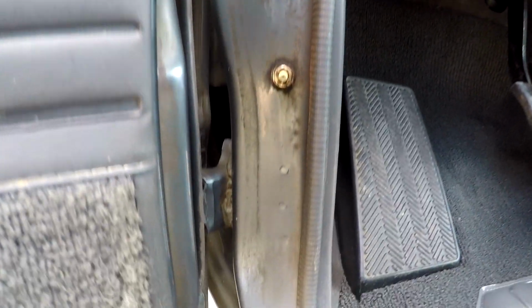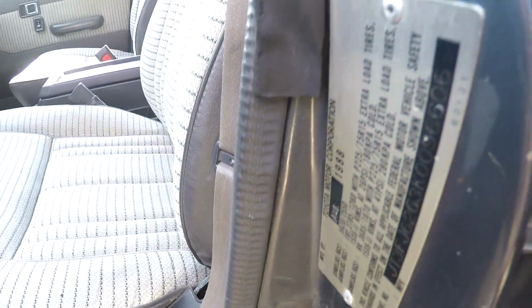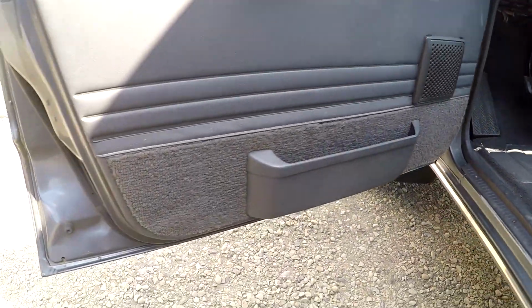But if you look here, look at the jambs. Really nice condition overall. You know, it has not been hit. You can see all the original little spot welds. You can see the VIN number is intact. Gaskets all look good. Door panels look excellent for the age.